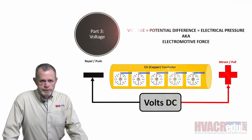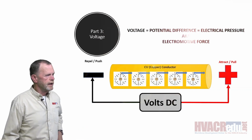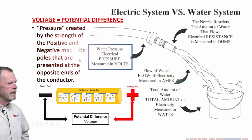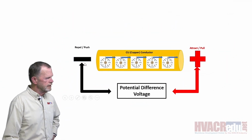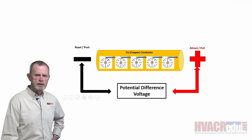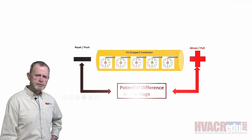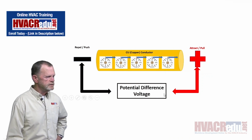Voltage equals potential difference equals electrical pressure, also known as electromotive force. Voltage is pressure created by the strength of the positive and negative magnetic poles that are presented at the opposite ends of a conductor, all right? You see down here, I've got a negative, I've got a positive. The negative is pushing or repelling, the positive is attracting or pulling. And once again, we're talking about that free electron in the outer orbit of the copper atom. And all of them are going from the negative end to the positive end of the conductor. And the potential difference between the negative magnetic force and the positive magnetic force is voltage.